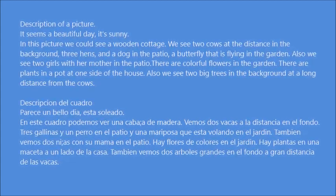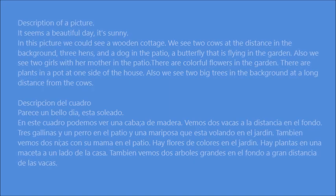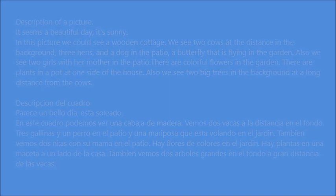Also, we see two girls with her mother in the patio. There are colorful flowers in the garden. There are plants in a pot at one side of the house. Also, we see two big trees in the background at a long distance from the cows.